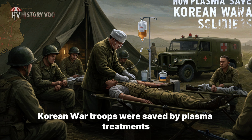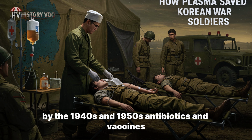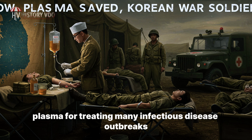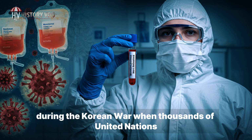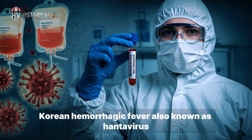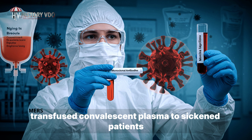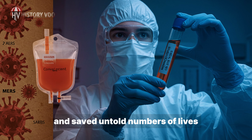Korean war troops were saved by plasma treatments. By the 1940s and 1950s, antibiotics and vaccines began to replace the use of convalescent plasma for treating many infectious disease outbreaks. But the old-fashioned method came in handy yet again during the Korean War when thousands of United Nations troops were stricken with something called Korean hemorrhagic fever, also known as hantavirus. With no other treatment available, field doctors transfused convalescent plasma to sickened patients and saved untold numbers of lives.